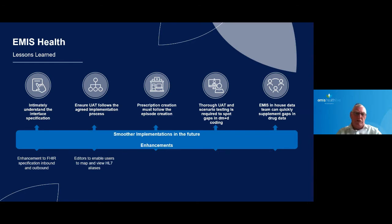We also recognise that there's some additional mapping capability we want to put into the interface to make it easier to map some of the aliases. The interface technically is still in HL7 format. We will be moving to FHIR over time, but if we can do something in the short term to ease the mapping effort on both sides, that's obviously worth doing.